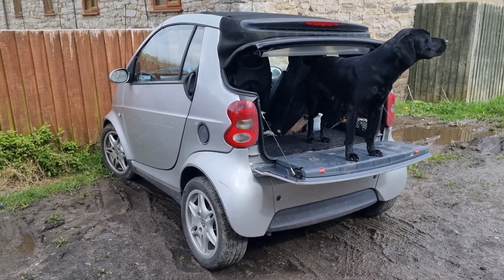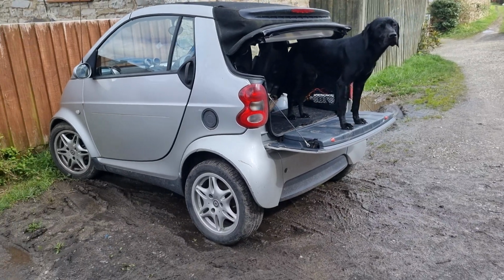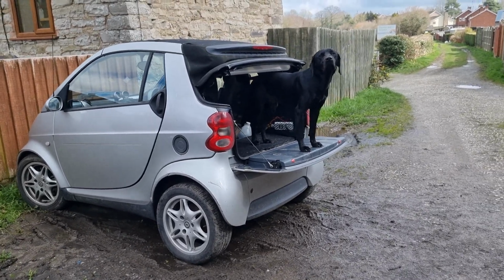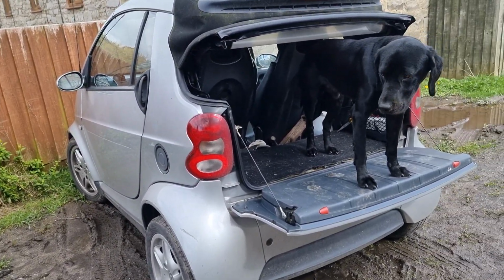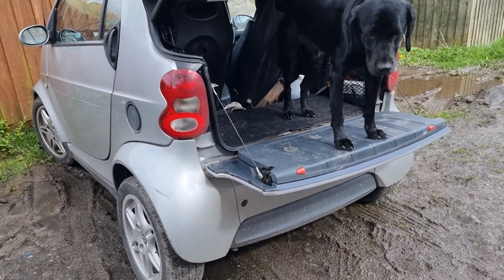So we set about trying to find the issue. We parked at my parents' house on their patio because it's small enough, and we set about redoing all the wiring. So the entire engine loom has been rewired. We couldn't find the issue. It was still shorting out and popping fuses.